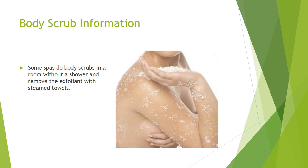Some spas do body scrubs in a room without a shower and remove the exfoliant with steamed towels. You can get a body scrub on its own, but it's often the first step in a body wrap, often a seaweed or mud wrap, or other signature treatments. You can also combine a body scrub with a massage, but you want to get the body scrub first because it's stimulating, whereas the massage calms you down. Some spas have signature treatments that combine both body scrubs and massage.